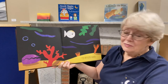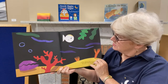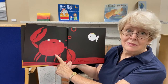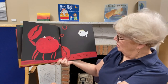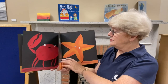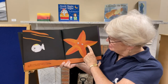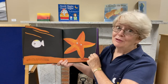Little White Fish is crying. He can't find his mommy. So is this little white fish's mommy? No, you say? Well, what is that? Oh, it's a crab and it's red. Is this little white fish's mommy? No, it's a starfish. And what color is it? Orange.